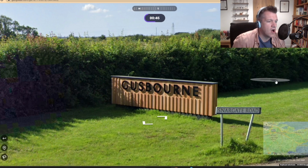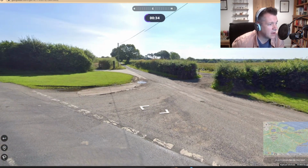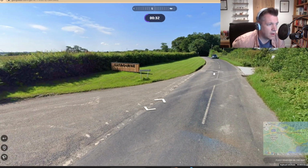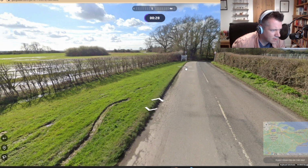Gusbourne, Snargate Road. England. You know when other countries take the piss out of our place names and we go, no, they're not that bad. Fucking Gusbourne on Snargate Road. Okay, so that's what I'm saying. I have no idea where this is. Oh, wait, is that a place name?